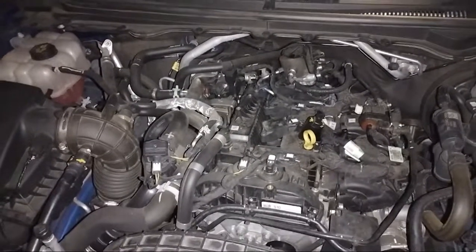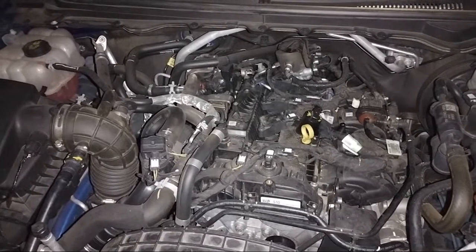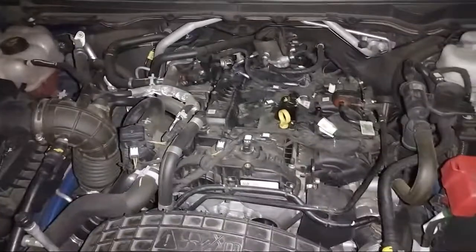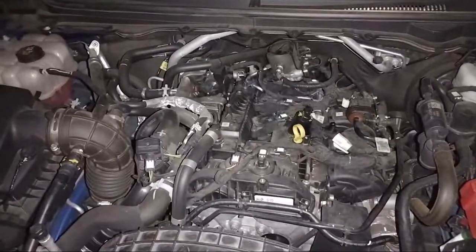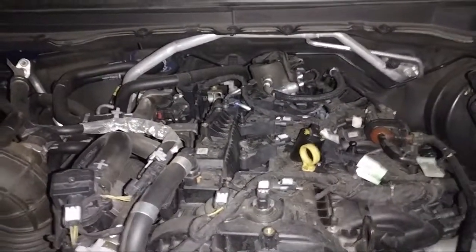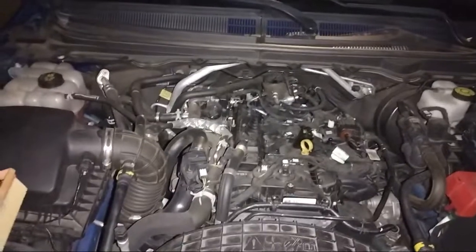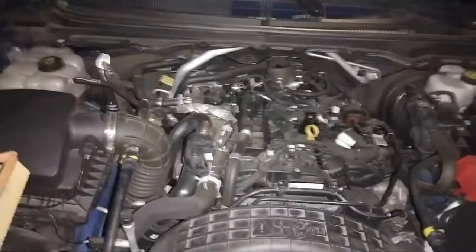Yeah, it gets nasty, dude. And they also mess up mass airflow sensors and ambient temp sensors, or intake air temp sensors. So you guys let me know what you think is going on.